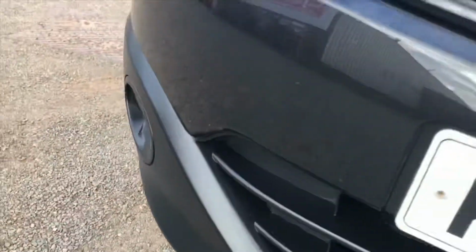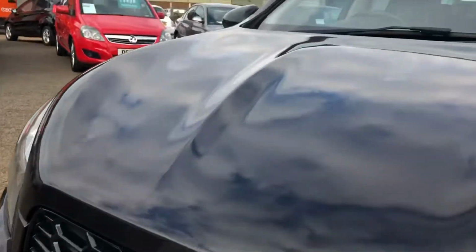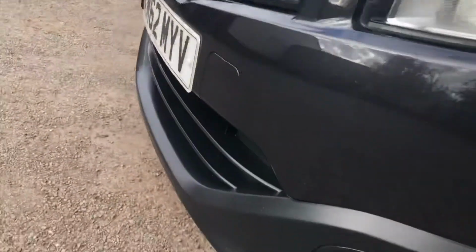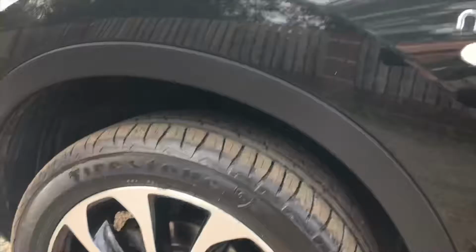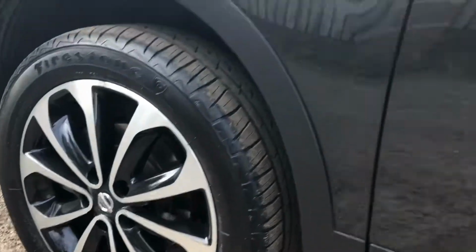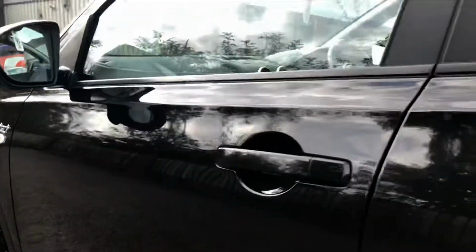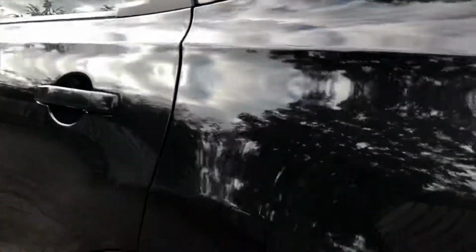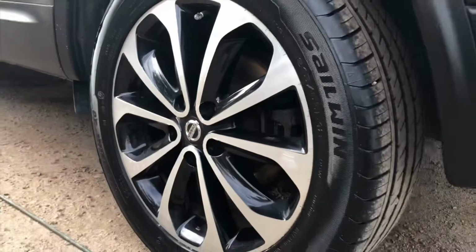So it's got full service history and it's got an MOT until next July, that's 2020. And you can see the paintwork is in very good condition. I'll do a slow walk around here, show every alloy wheel individually as well. So as you can see, it's very clean.